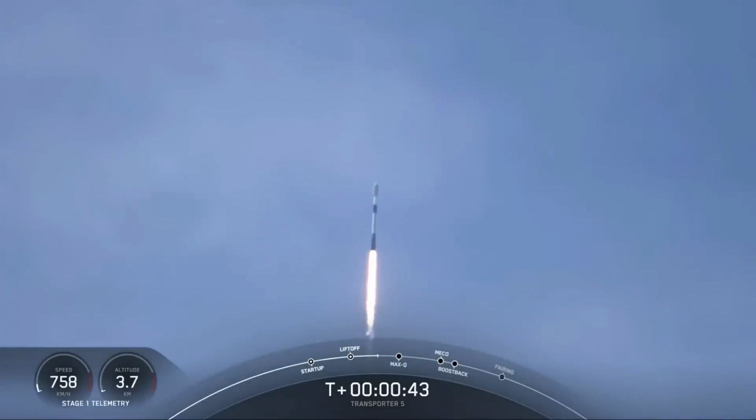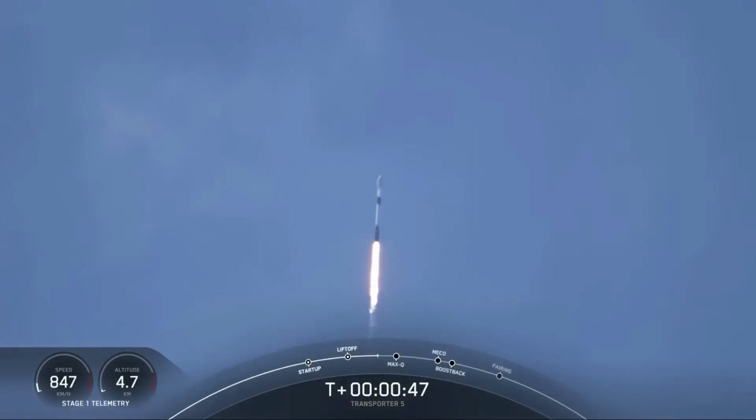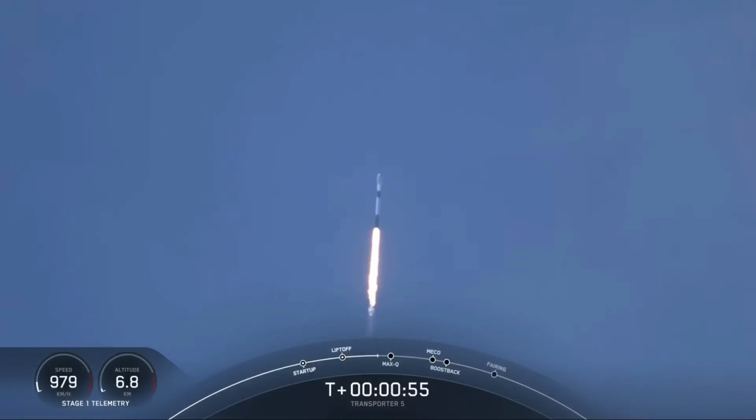We're now T plus 43 seconds into flight. Falcon 9 has cleared the tower. Power and telemetry nominal. We're currently throttling down those M1D engines in preparation for max Q, which we're expecting at T plus 1 minute and 12 seconds.